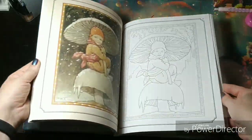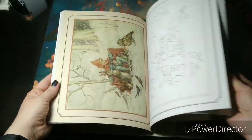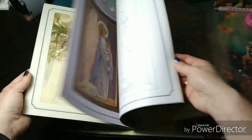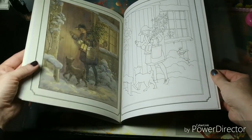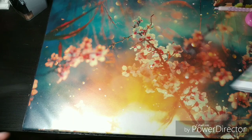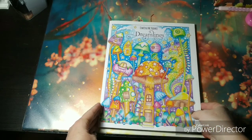So I will definitely try to do something in this book during winter time this year, because I love fairy books. I just ordered myself a new one by Margaret Tarrant, although I think she's passed away, but it's a new publication with her works. So maybe this year. I just bought it in 2018.